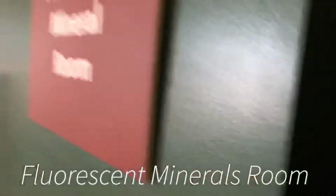The fluorescent mineral room, it probably has to be my favorite. So the camera doesn't really show it off as well, but if you were to go, it is pretty cool. Definitely check it out. I thought it was definitely one of my favorite rooms I got to visit in the museum. So yeah, definitely check out the fluorescent minerals room.